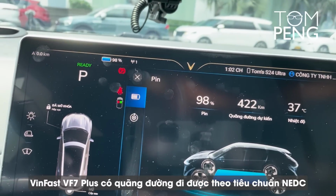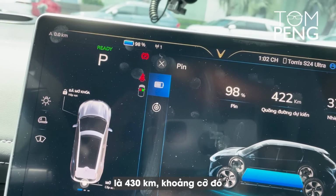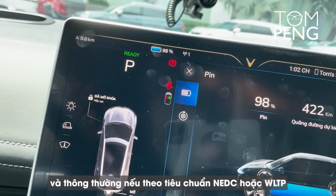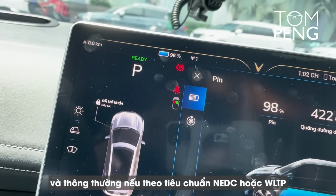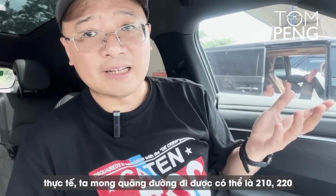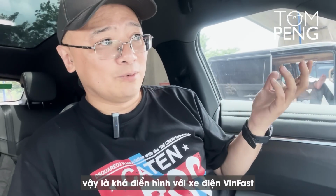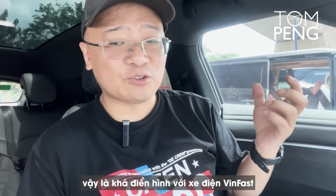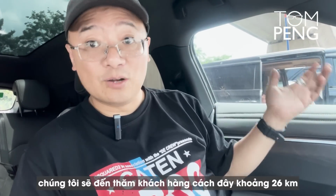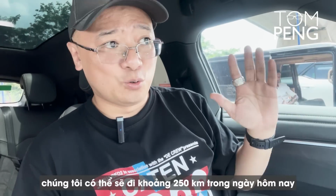So the VinFast VF7 Plus has a NEDC rated range of 430 kilometers, roughly about that, or maybe 425. And usually if it's NEDC rated or WLTP rated, then you're gonna take a 50% discount on that. So realistically, we're expecting a range that's much closer to maybe 210, 220, which is pretty typical for a VinFast electric vehicle. We are going to visit the customer, which is about 26 kilometers away, and then we're going to go to a fruit farm, which is about 100 kilometers away. So we're probably going to travel about 250 kilometers today.